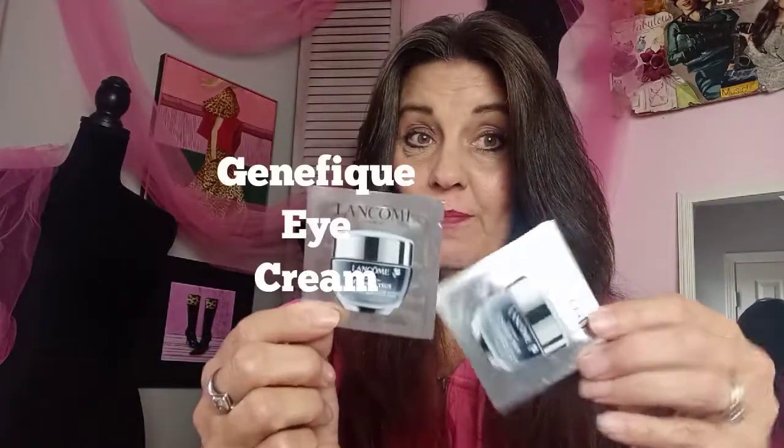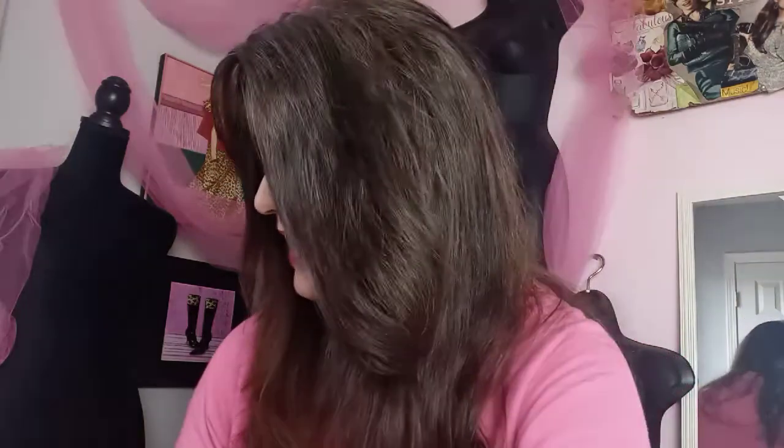She also gave me 2 samples of the Absolue, and that is Lancome's premium skincare. Serum is the best. The rose cream, anything Absolue. You can absolutely be sure that your skin is going to thank you. So we've got 2 of these samples as well. She also gave me 2 samples of the Genefique Eye Cream, and a sample of the newest Renergie, which is the Multi-Glow. And she had talked to me a little bit about this, and I got to sample the texture when we were at the Lancome counter.